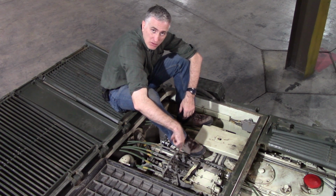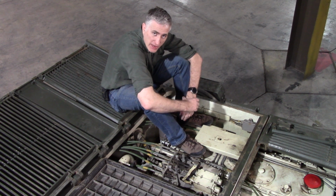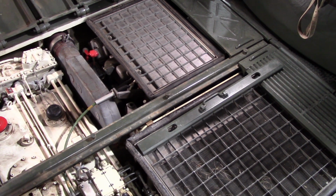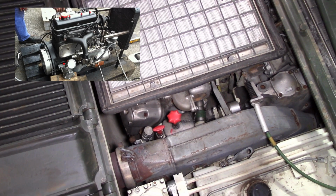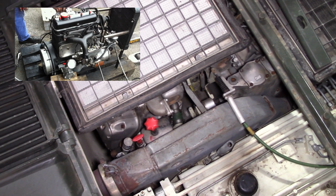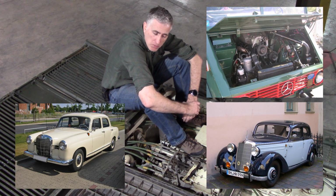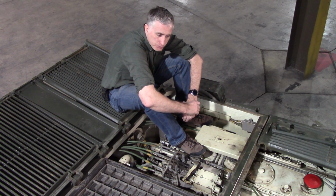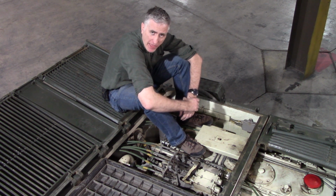I suspect something to do with these. There is a second engine under here, also by Mercedes-Benz. It's an OM636. It's a little 1.8 litre 4-cylinder diesel, puts out about 31 horsepower. You may be familiar with it as perhaps the engine on some Unimogs, or perhaps the Mercedes 180D sedan from way back in the 50s. It's basically a car engine that they put in the side just to handle the auxiliary motor functions if the main engine isn't necessary.